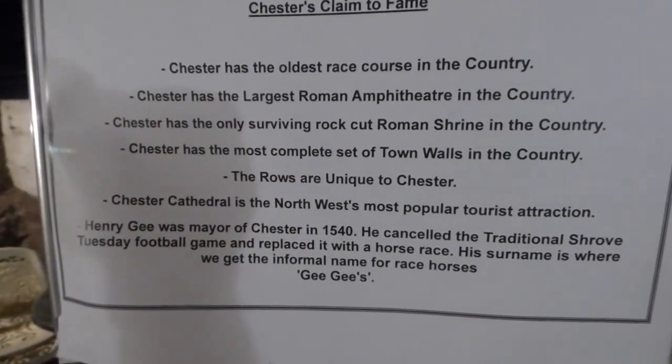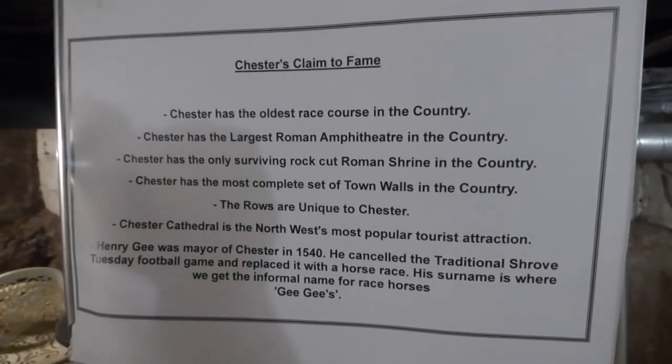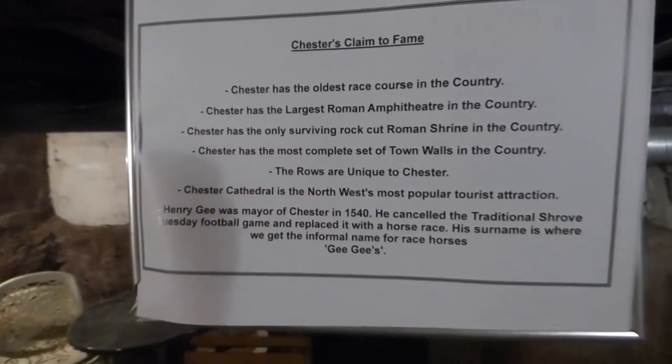But we can have a greater look around Chester in a minute. We're going to go to the only existing wall in Britain that still surrounds this citadel. It goes past Chester Race Course. And you see there's Chester's claim to fame here, the oldest race course. Chester has the largest Roman amphitheatre in the country. It's the only surviving rock cut Roman shrine in the country. And all sorts of other goodies, all sorts of other surprises.